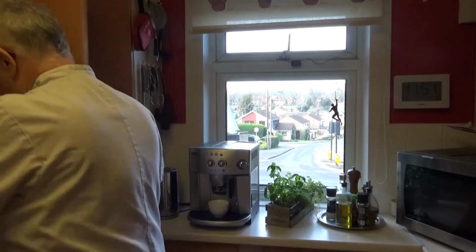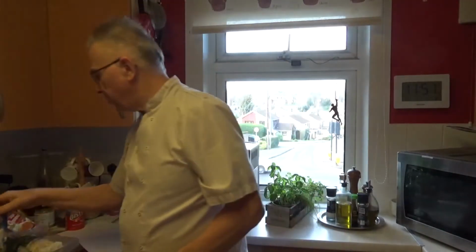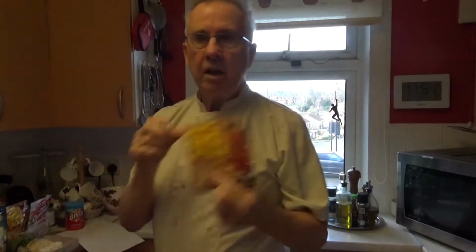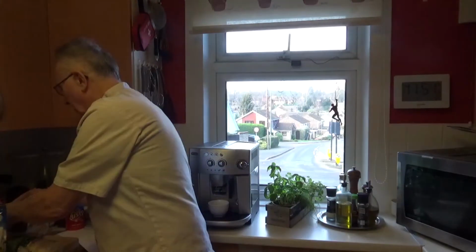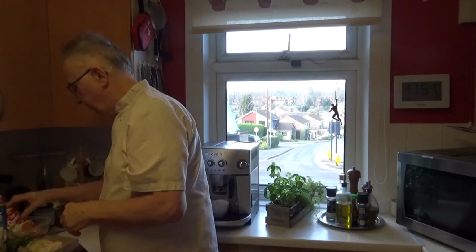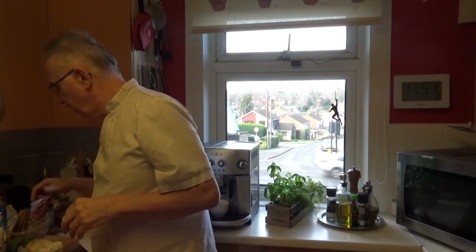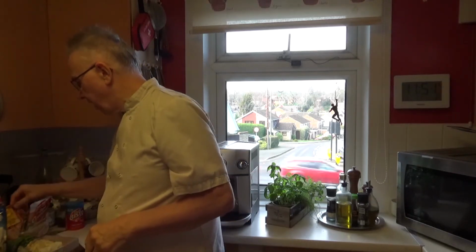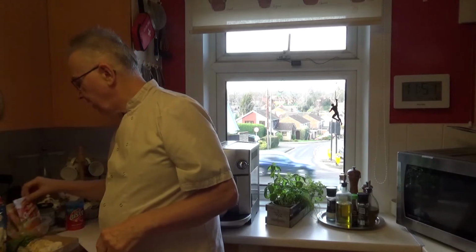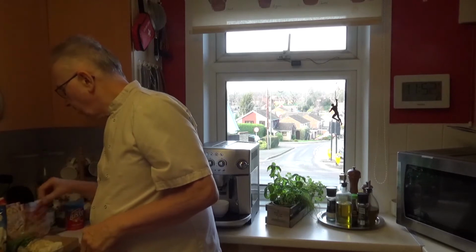Right. I also keep some Polish bits and pieces now. I've got some Polish gravies, and if you're in Poland, they are much cheaper and they are in Waitrose. I've got soups, so you can use some Polish soups as a base. I mean, there's a Polish borscht soup, either white or red with beetroot. It's also that was great. I've got quite a few of them.